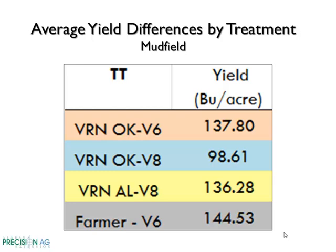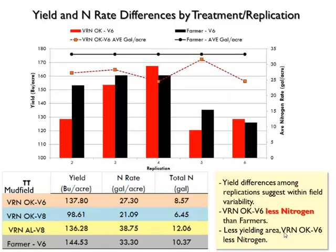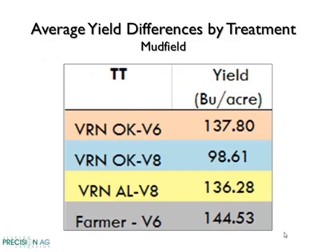This is the yield average from the treatments using variable rate nitrogen application with the Oklahoma prescription at V6 and V8, the Alabama prescription at V8, and the uniform rate using the farmer's rate, okay? So you see that there is a 7 bushel difference between the uniform application of nitrogen compared to the variable rate nitrogen application using the Oklahoma prescription at V6. What you will see here, I wanted to show you the data from these 2 treatments, this one and this one, okay? Replication by replication.